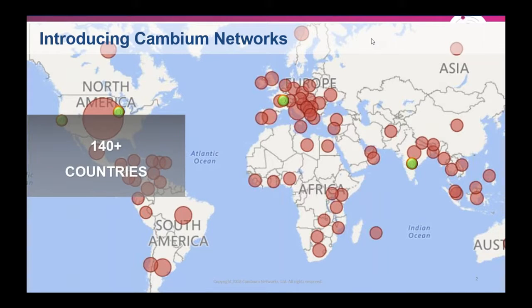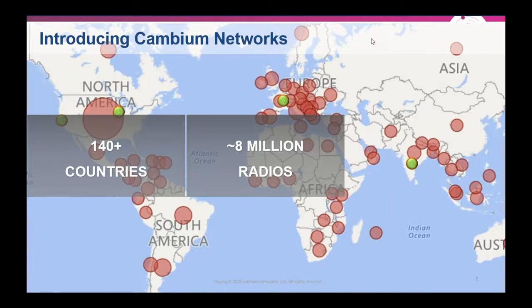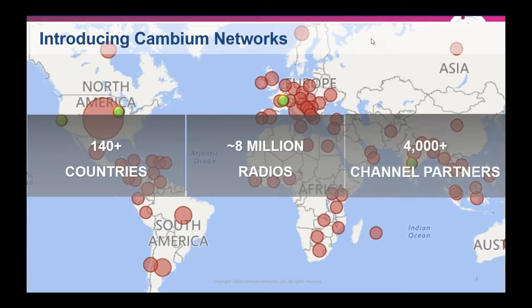In the last 3 years that we've been around, we've deployed cnPilot in over 140 countries. That's practically pretty much around the world. And Cambium as a company, given our Motorola heritage, we've shipped over 8 million radios to date. And we've really done this with the help of many of you folks, our valued channel partners. And today we count over 4,000 channel partners in our base.